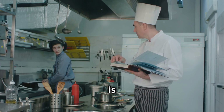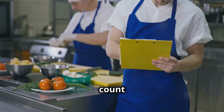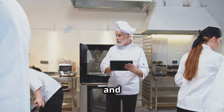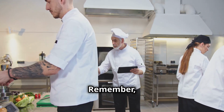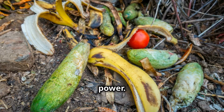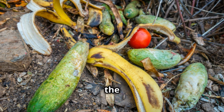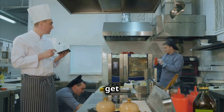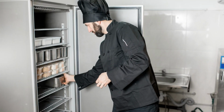Regular stock taking is non-negotiable. Get in there, count everything and reconcile it with your records. Identify any discrepancies and address them immediately. Remember, knowledge is power. The more you know about your inventory, the better equipped you'll be to manage it effectively. Now stop wasting my money and get tracking.